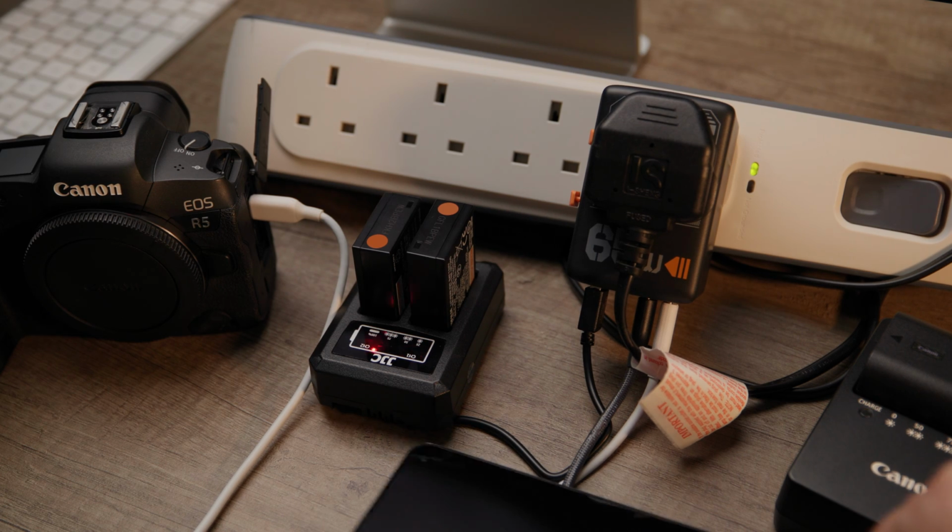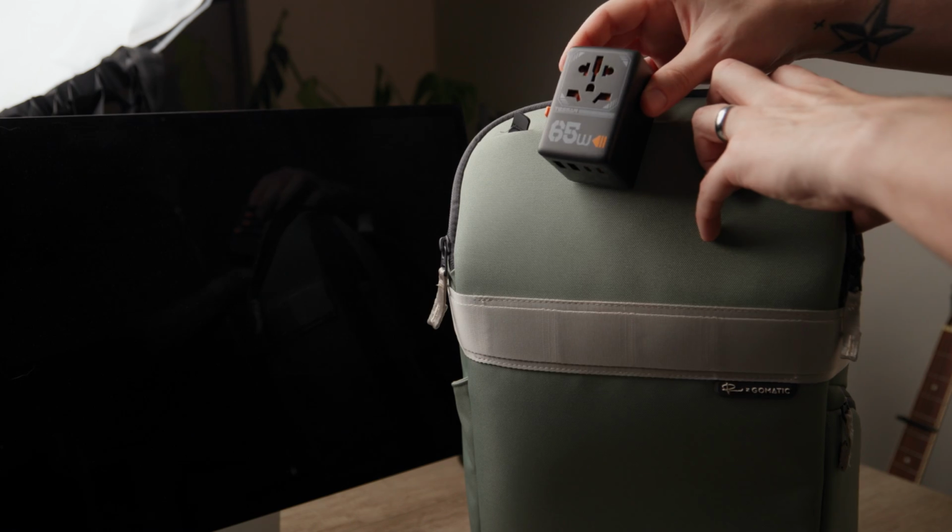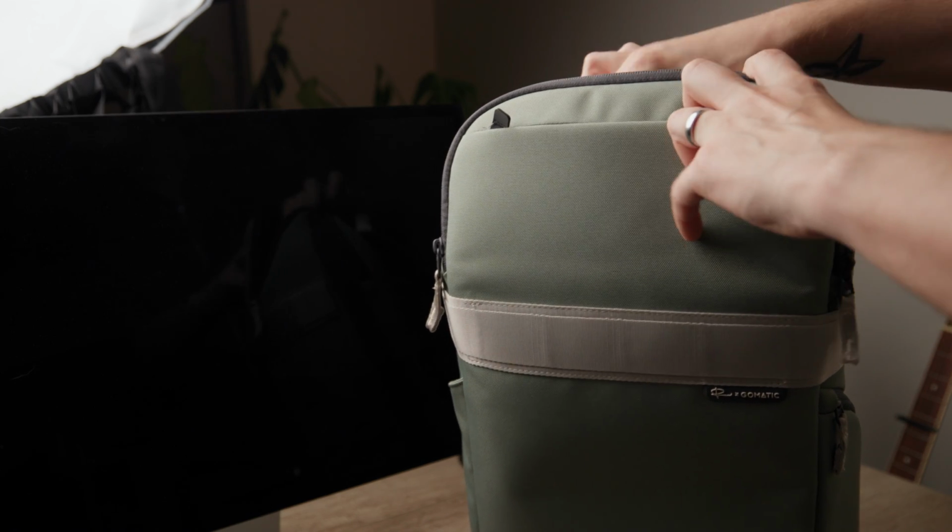Now that I've used this adapter on a couple of trips, I really don't think that I could go back to traveling without it. It's just so small and lightweight, it will easily fit into your camera bag or suitcase.